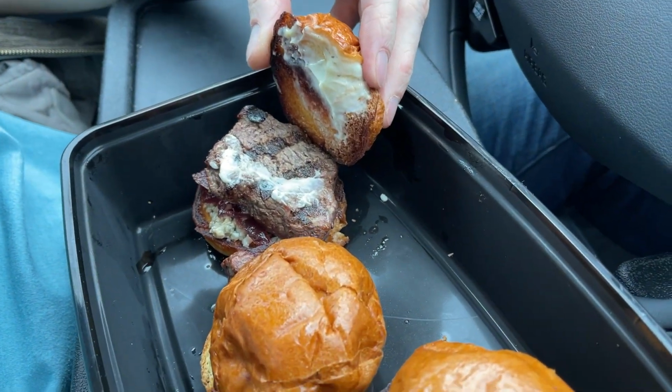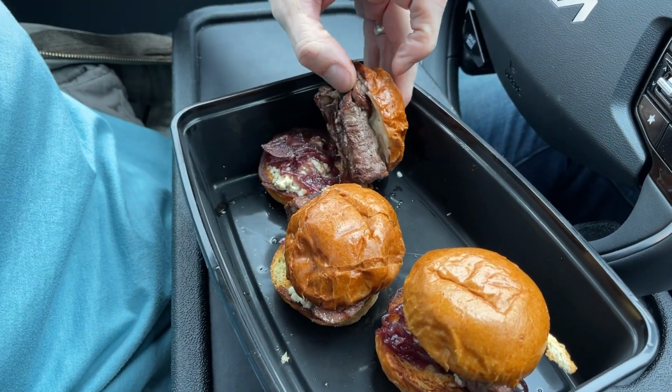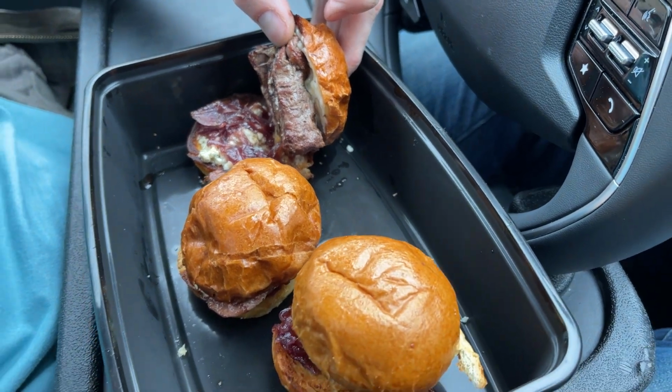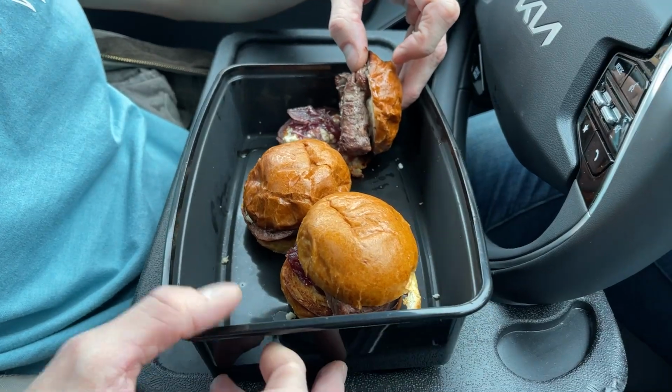It looks like we've got, that looks like a mayo, but I know they've got blue cheese on the bottom and then candied red onions. Damn, so it looks pretty good. Toasted little buns. Gonna eat some steak sandwiches. I'm kind of excited, man.